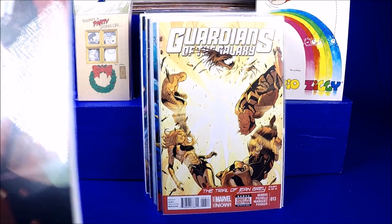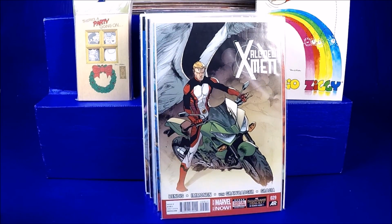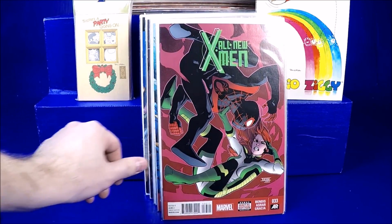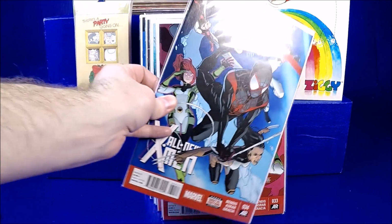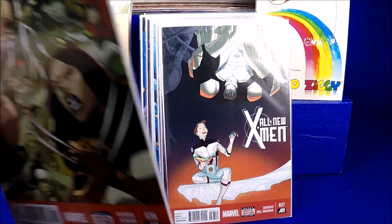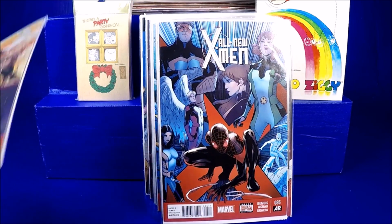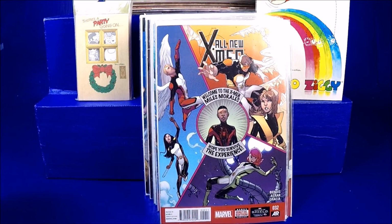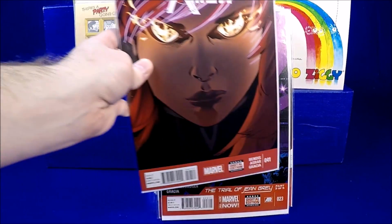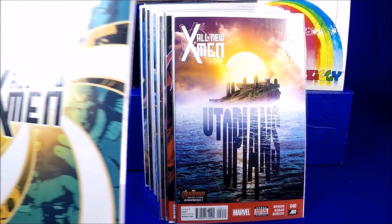All New X-Men Annual number 1. All New X-Men number 29. Number 28. Number 33. Number 34. Number 37. Number 36. Number 35. Number 32. Number 24. Number 23. Number 41. Number 40. Number 38.